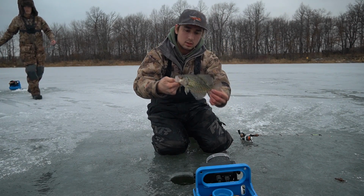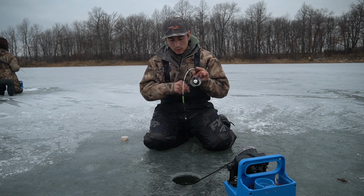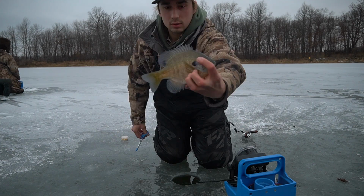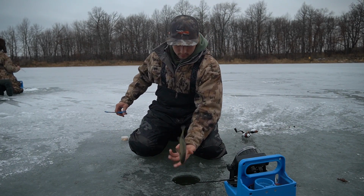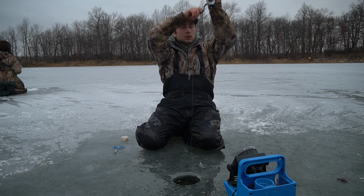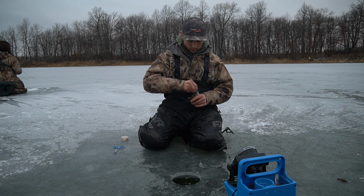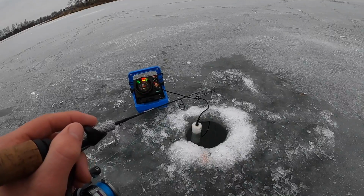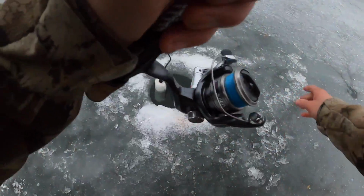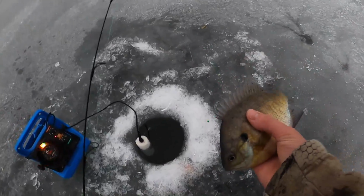Another decent crappie. That one's not quite big enough. I'm gonna put him back. Oh, there we go. That is a tank. Maybe not. It's probably not a tank, but it's a nice sunny. Nice bluegill. Another decent bluegill. Oh, there he is. Pumpkin seed. Another wacky bite to go. Another plasty bites the dust. Got one? Hey. Nice bluegill, way bigger than the one Luke keeps flexing, but I'm gonna let it go.